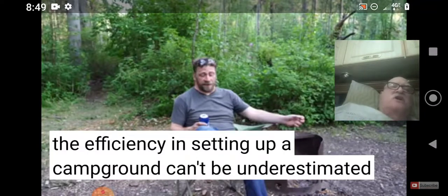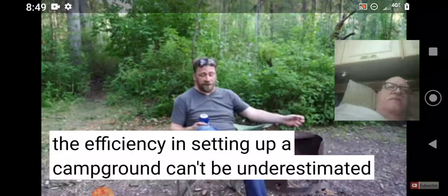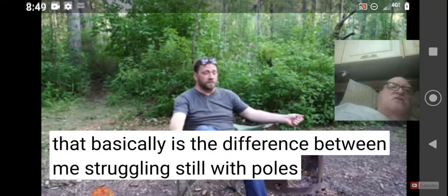Even the huge ones, the Otter Vortex Pro Resort is 103 square feet, and you can set it up in about 3 to 5 minutes. One guy set it up in about 6 minutes, even with drilling holes in the ice to anchor it down in a high wind. But the efficiency of setting up a campground can't be underestimated. He said it's the difference between me struggling still with poles or sitting here drinking a beer.